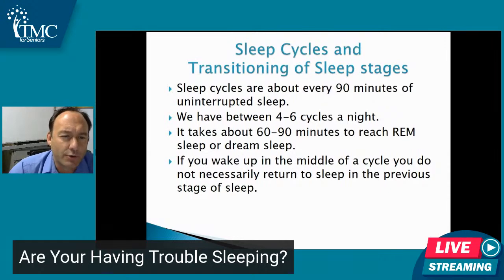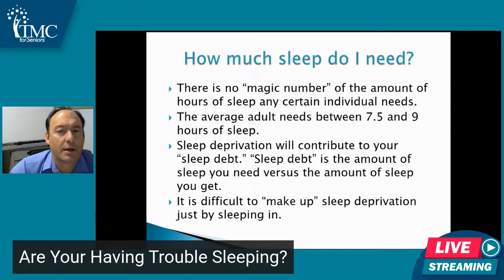Make sure that you've toileted prior to bedtime, the temperature of the room is good, and that everything's set up for you to have the most restful sleep that you can, so that it's not interrupted. Maybe the noise level is a factor.